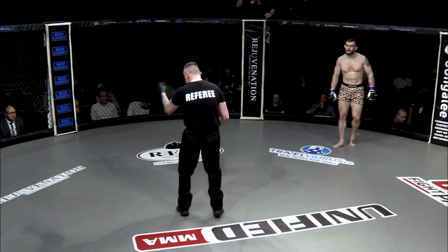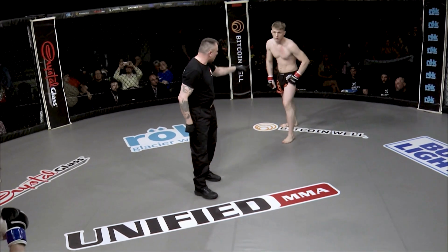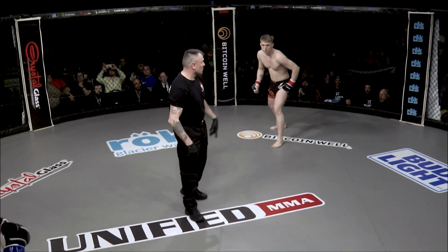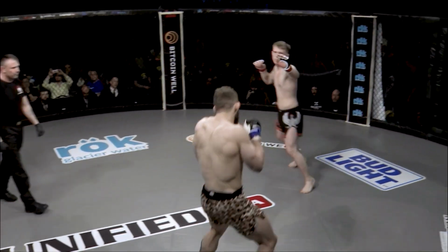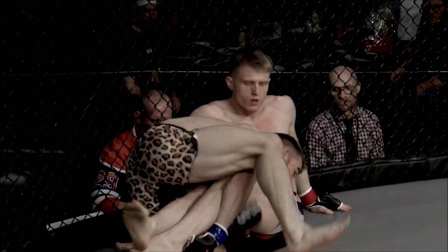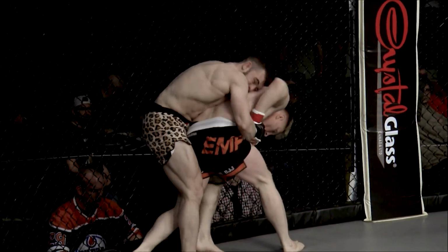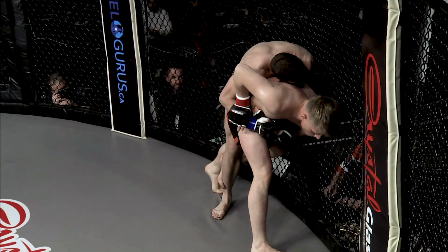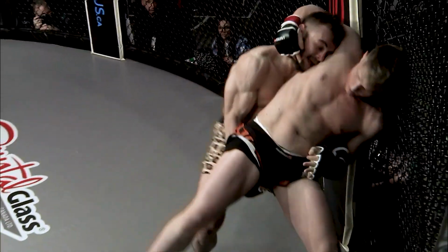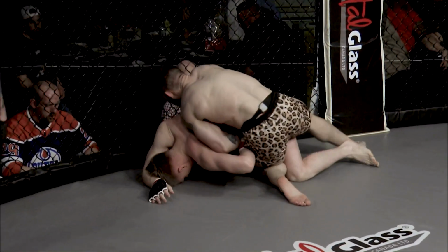Two different approaches. Bryan looks amped up. We will see dynamic striking. Immediately looking for the takedown, and instantly gets it as Hunter Lee looks for some big, heavy blows. Bryan making his way back to his feet, so a small victory. Win the little battles, but Hunter Lee just manhandling the smaller adversary.